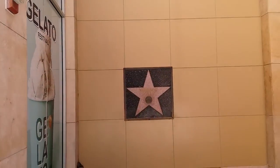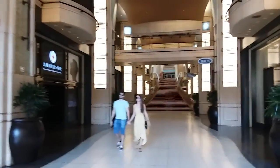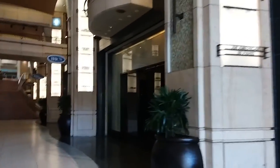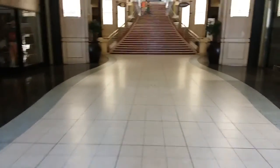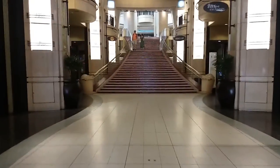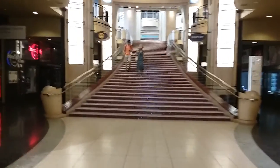It's right there. This is actually part of the Ovation Mall. You have all these storefronts, but during the Academy Awards, they hang big drapes in front of them, so you don't see that. And then the red carpet goes here, and this is the staircase that these stars go up to get into the Dolby Theater. I am ascending the stairs that the stars take on their way to hopefully get their Oscars.